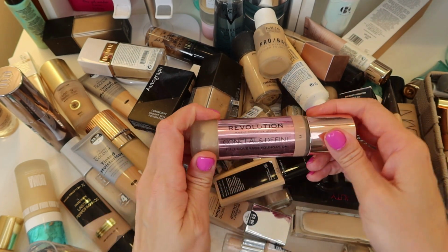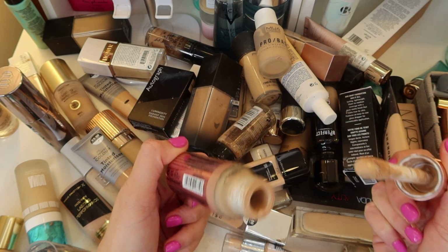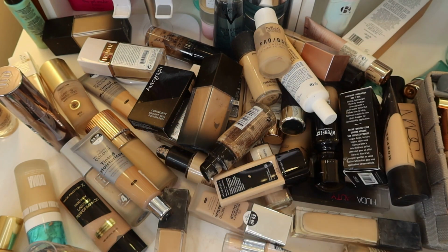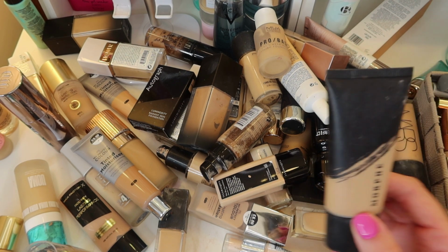Then we've got the Conceal and Define Full Coverage Foundation. Now, I don't really use this one either, but I did for a long time. It's not got much left in it. I think I might keep hold of that. That's an F7. I think I'm going to keep hold of that one for now, just because it's not got much left in, so I could maybe finish it off. It's just been at the back of my cupboard.